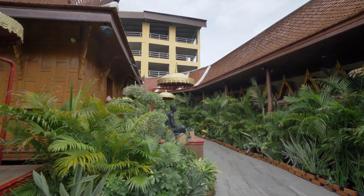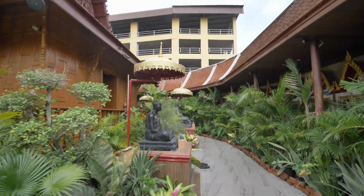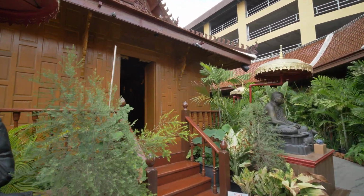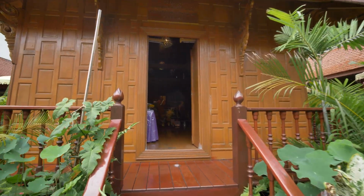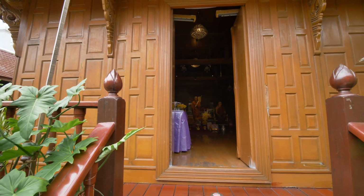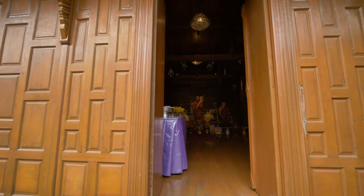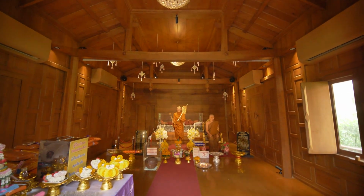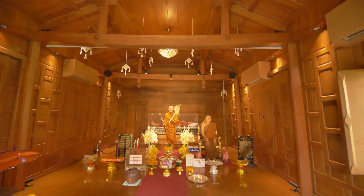Okay, let's go ahead and have the shoes off before we get into this worship building temple. Okay, be quiet. There we go.